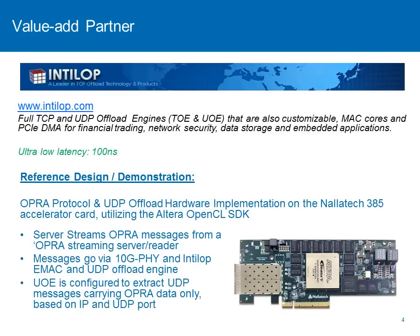Nallatech currently has 3 partners who add value to the Nallatech hardware and IP for the finance market. The first company is Nallatech, based in the US. They provide customizable TCP IP offload engines, referred to as TOEs, plus Mac cores and optimized PCI Express DMA engines designed for high bandwidth and low latency.